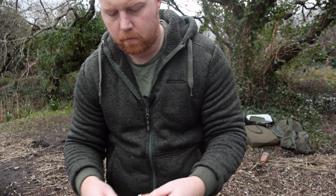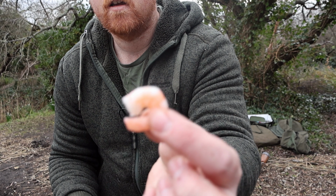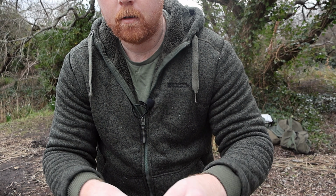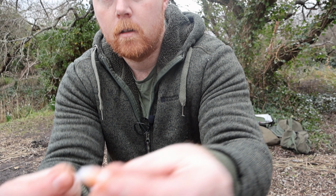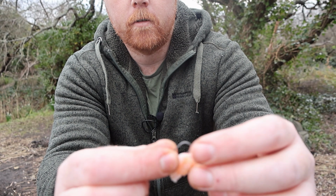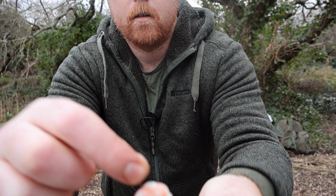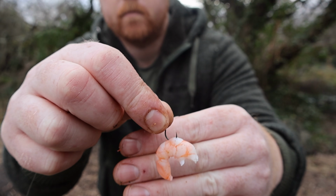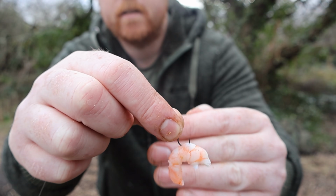So I'm going to switch over to a prawn this time. So I've just got a peeled, cooked prawn. Just going to nick the top off, make it slightly smaller, and yeah, just going to nick that through the top there. So it looks something like that. So the point is proud, not masking that at all.